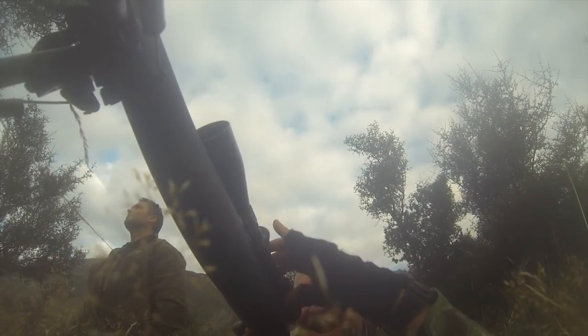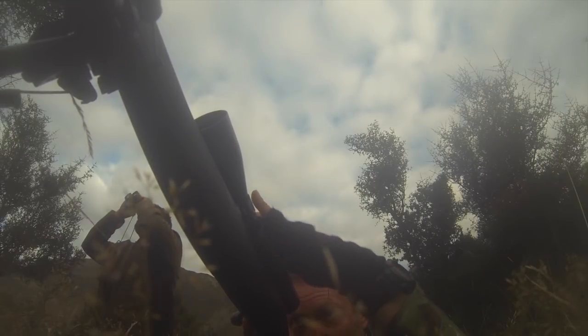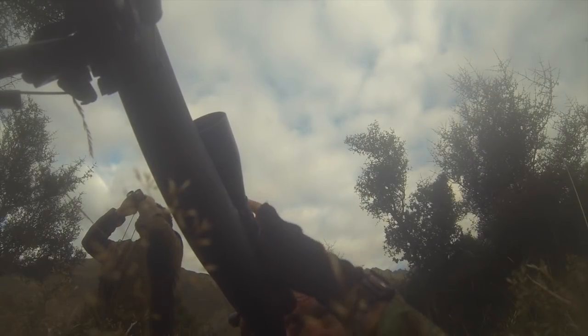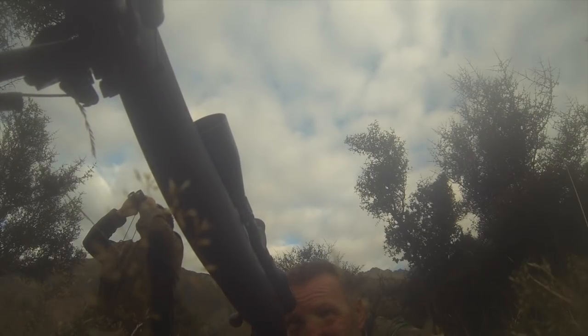At 280 metres and after an 8.5 kilometre walk around and up the mountain, I'd succeeded in my goal of bagging my first fallow buck. With the spiker still hanging around, Marty positioned himself to take it as well.